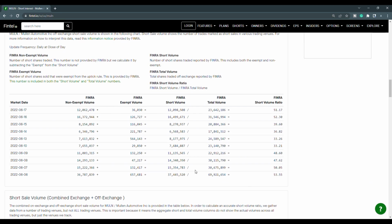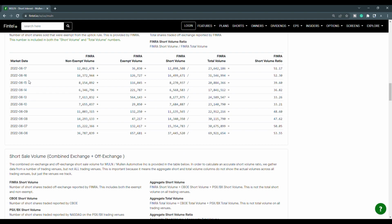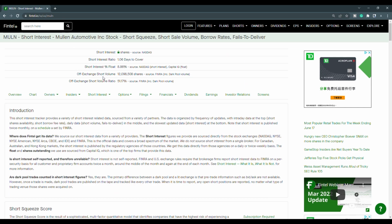When we take a look at the history of the short volume, we can see for the close of the 16th, it was at 52.30%, and then for the close of the 17th, being at 51.17%. And then taking a look at the short interest percentage of the float being at 8.86%. You guys see it. As long as we have buying volume coming into the play, we'll see momentum in the stock. Now let's move on to the order flow distribution.